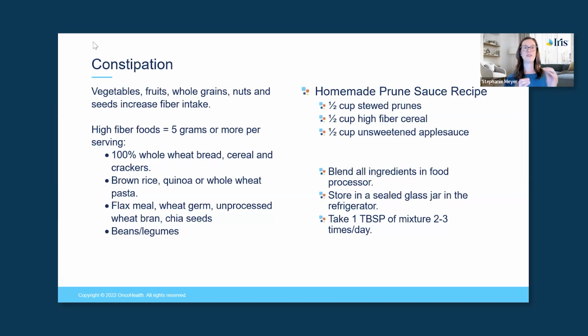It's important that with vegetables, fruits, and whole grains, as you increase your fiber, you're drinking enough fluid. Otherwise, this recipe won't work, right? It's fluid and fiber together that really make a difference. I included a recipe here that works really well. It's for a homemade prune applesauce.